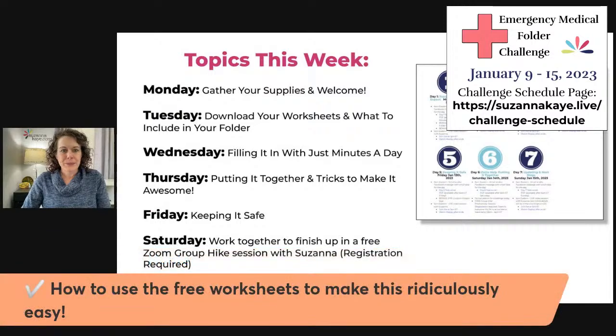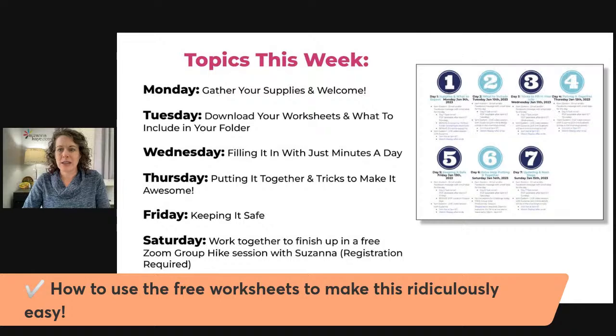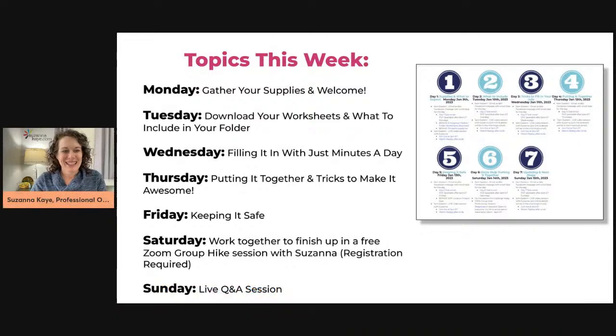I have to hide all of these things so you can actually see. Makes it hard. Here we go. Okay. So we already talked yesterday about gathering supplies and what the week's going to look like. Today we talked about downloading your worksheets and what to include in your folder. Tomorrow we'll talk about filling it in.